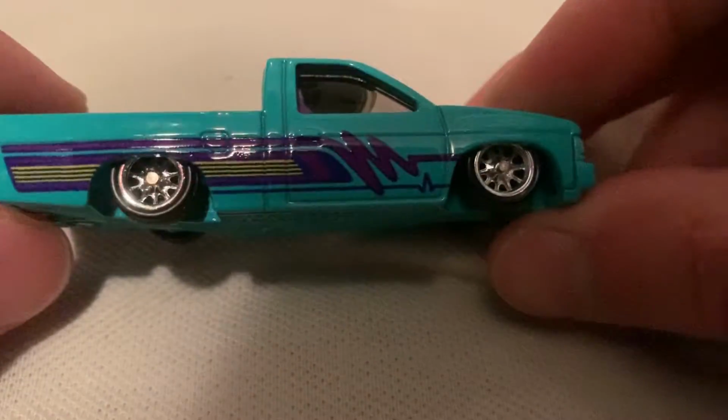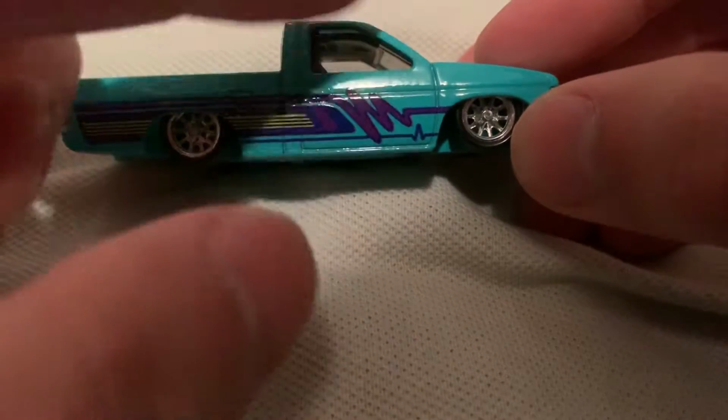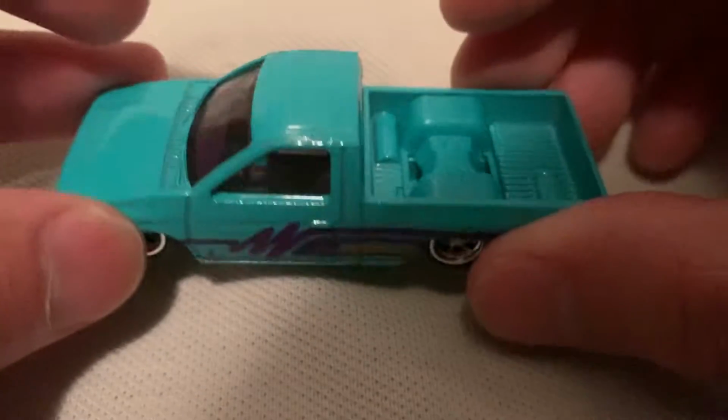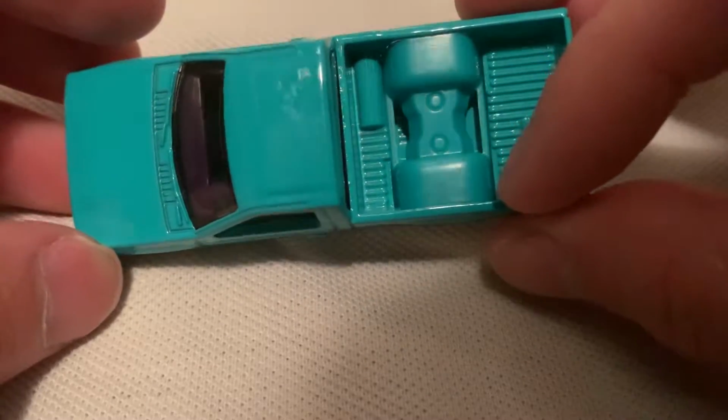But it's got the rubber tires on it, the Real Riders. Definitely has the 90s deco on it. The purple squiggly thing, I remember seeing that on like paper cups back in the day. Got a purple interior, which is pretty wild. I think it works though. Pretty awesome. Got the bed back there.